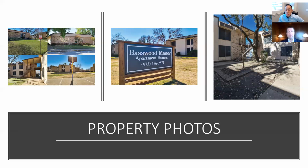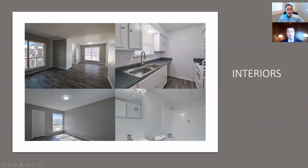So I put some pictures up on the screen just of the exterior. In terms of recent CapEx or anything on the exterior or interiors, we put some pictures of the interiors. Have they done any unit upgrades, or what's the story on the interior so far?